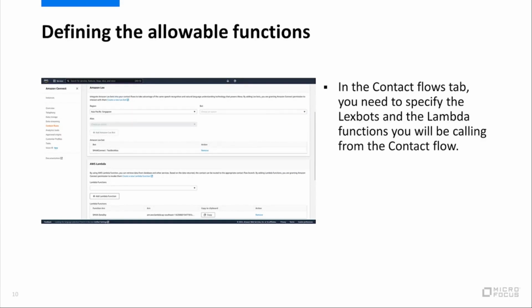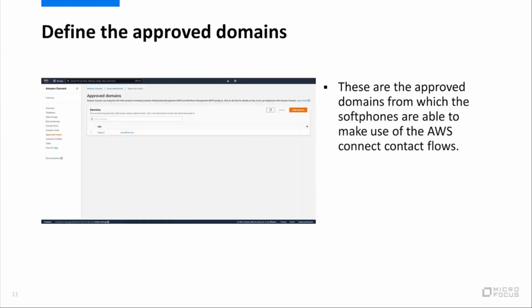You can see here, this is within Amazon Connect. We've got the defining of the allowable functions. Over here, we list the Lex bot and the Lambda function that the call flow will be able to use. You can have multiple Lex bots and multiple Lambda functions as well. In this case, we only have one of each. The second one is to define the approved domain. This is where the Softphone would be calling from into the AWS Connect service. That basically prevents external people from accessing that same system. Only from that particular domain would you be able to log in.